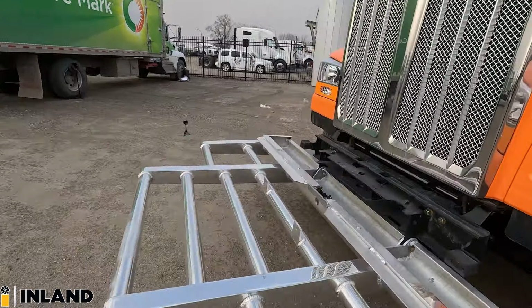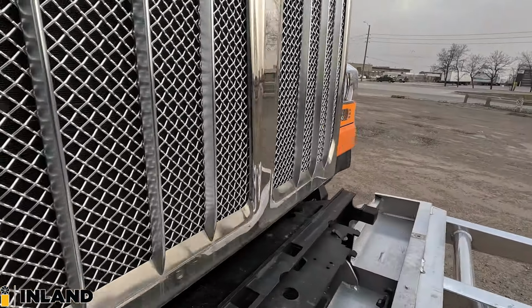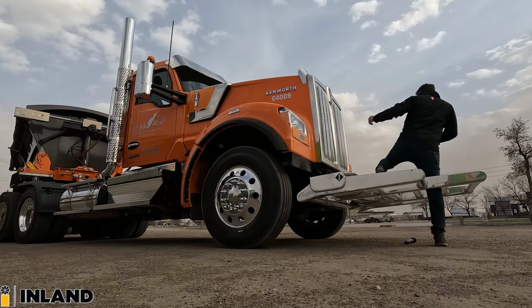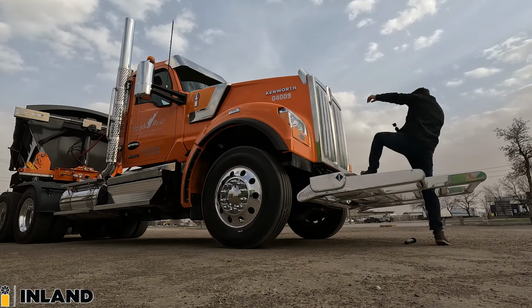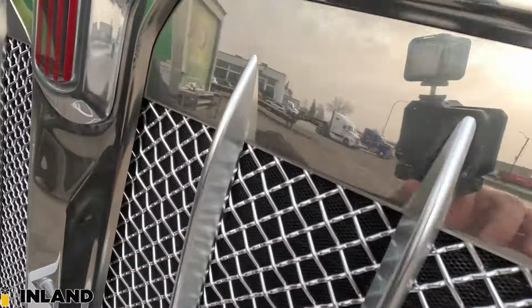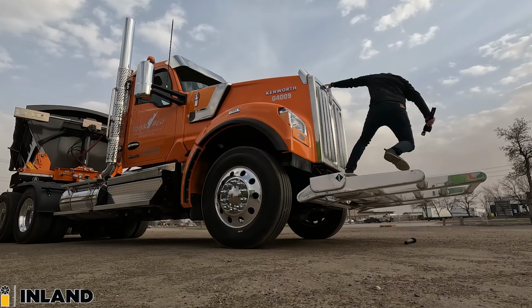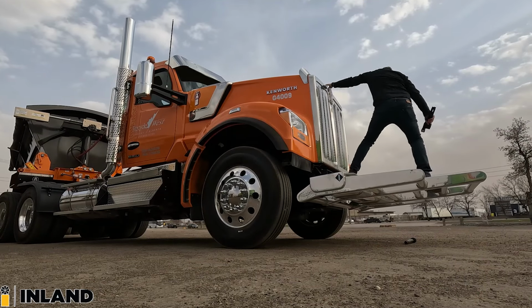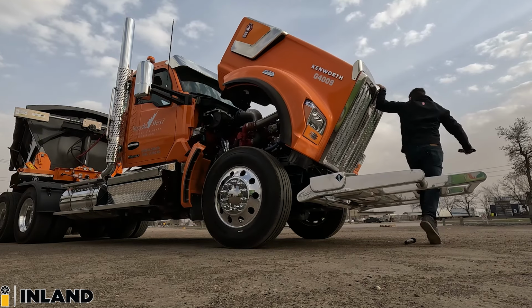Open up that side. This truck is a whole lot of orange. Love it. Oh man, that's really high up there. How are we gonna do this here? Come on. There we go. Here she comes.